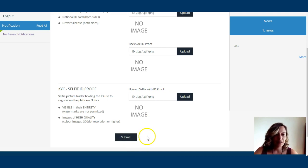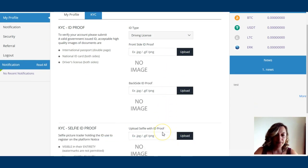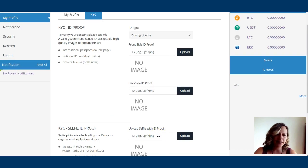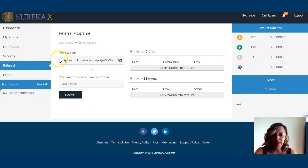After you do this, our support will verify your account or not, depending on whether you did all three steps. And that's it. After your verification is finished, you will get 300 Eureka coins. And this will happen for your referrals too. Every time your referrals finish the verification process, you will get 200 Eureka coins. So it's very simple. It takes some time, but it's actually really simple. And here you will see referrals for now, and you will find your referral link here, and here your referrals will show.